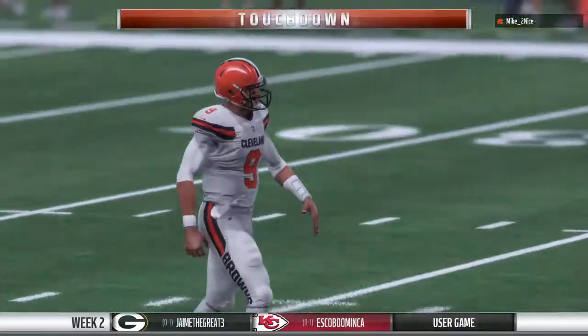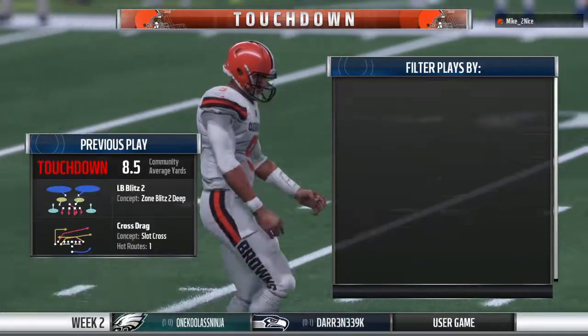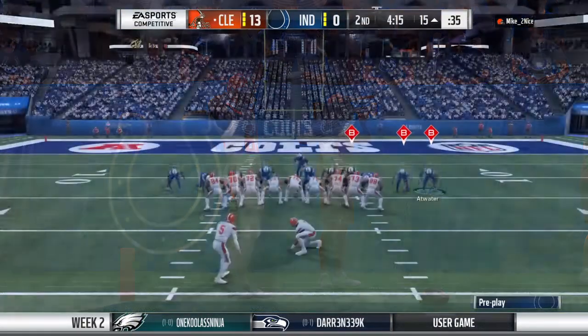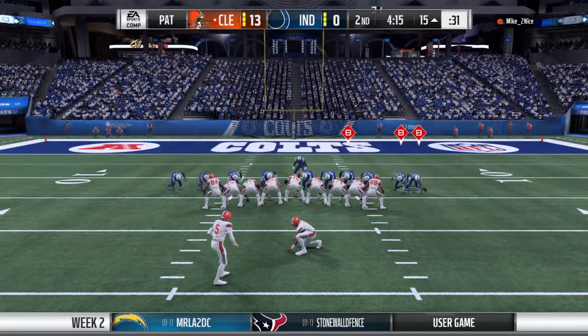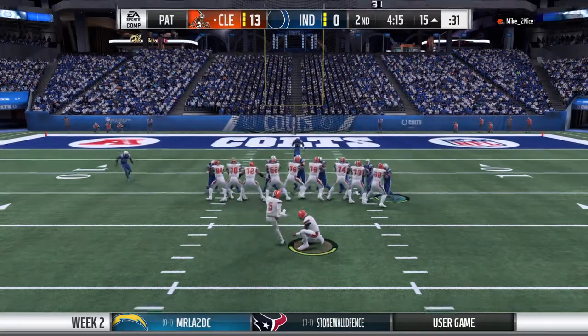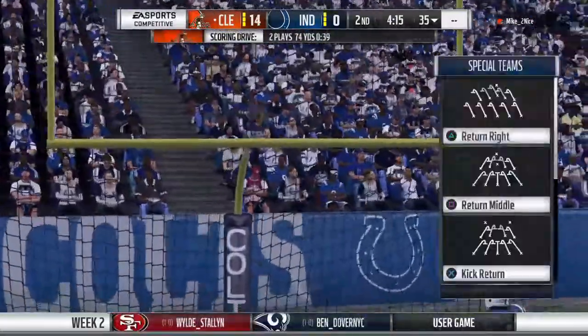And all the way in. Touchdown, Cleveland. Cordero Patterson, his first touchdown here of the new campaign. And the Browns are able to strike quickly for 6. And it's good to make it 14-0.